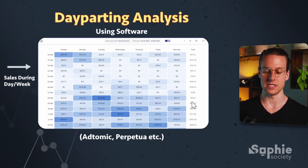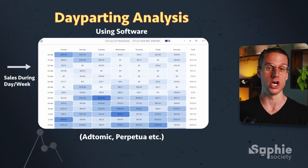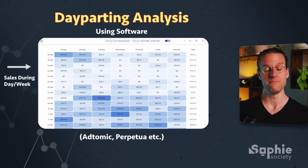The problem with this is a lot of times it's less about the bid and more about the bid adjuster. And a lot of these day parting softwares don't allow you to adjust the bid adjuster throughout the day, like top of search or rest of search or product page bid adjuster. It only allows you to change the bid. So sometimes it can actually harm you more than it can help you, but we've had hundreds of cases where day parting did have an impact. Sometimes it has a really significant impact.